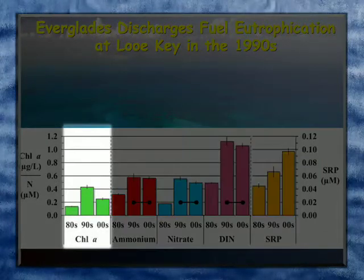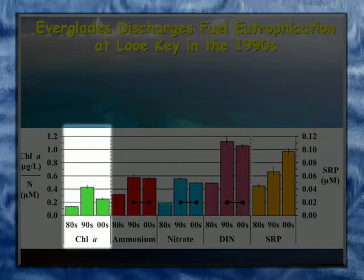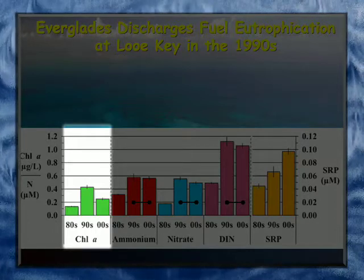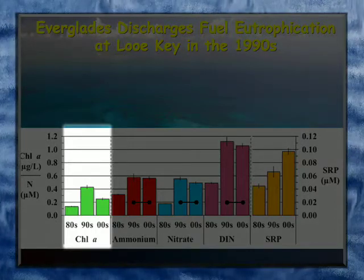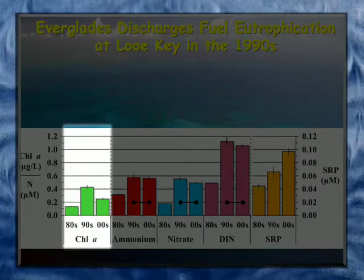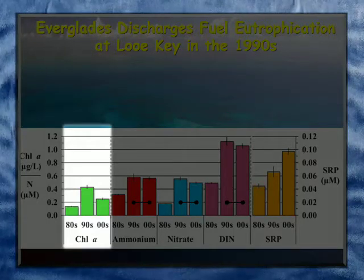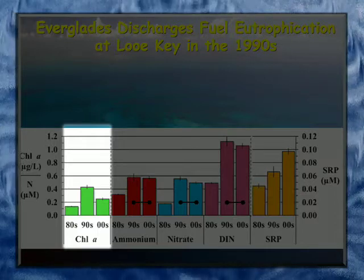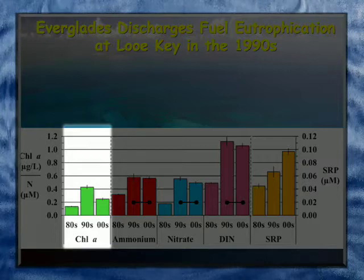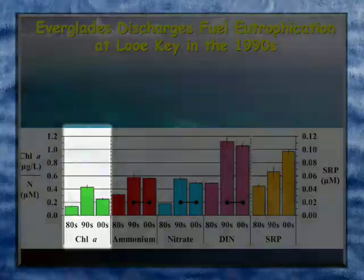But one of the best indicators of these nutrients is phytoplankton algae in the water, single-celled algae that we measure as chlorophyll A. And so if we first just look at the chlorophyll A, we can see in the 80s how that was the lowest level of algae in the water over the last 3 decades. And that with the water additions and nitrogen loading coming into Florida Bay in the 90s, it went up 3-fold on average for the decade. And as that water was diverted elsewhere in the late 90s and since 2000, you can see how that chlorophyll has come down.